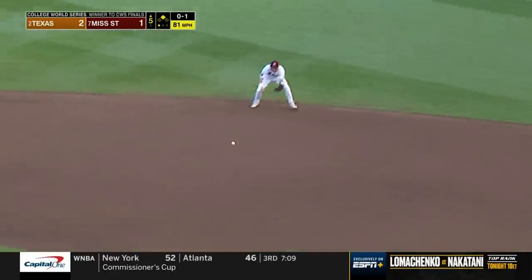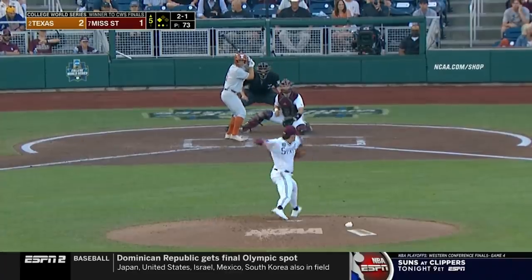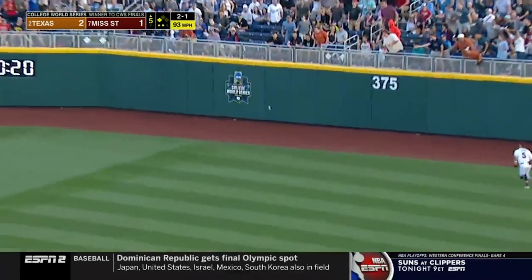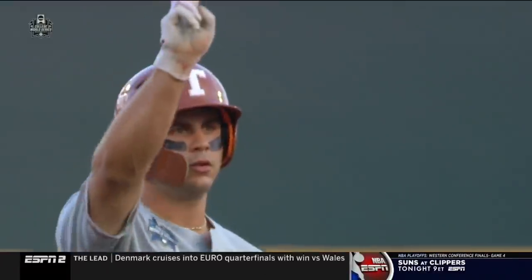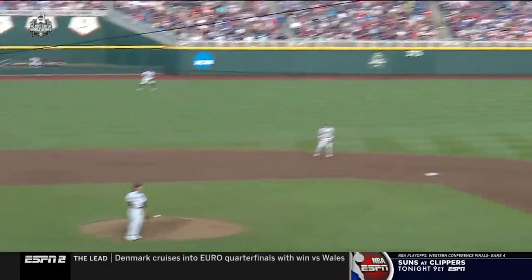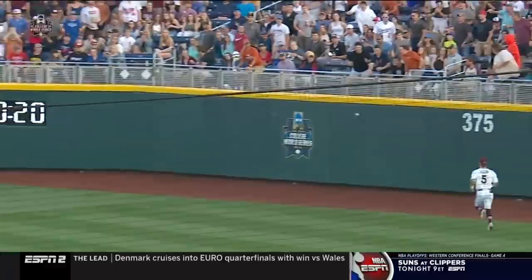Ardoin to the second baseman, and a slow one that DeBrule throws to first. This one to right center. That one's going to get into the gap, and Antico's going to go. He brings in the run. Texas now up 3-1, and Antico delivers a double. That's his 16th of the year, an RBI. 3-1 Longhorns.